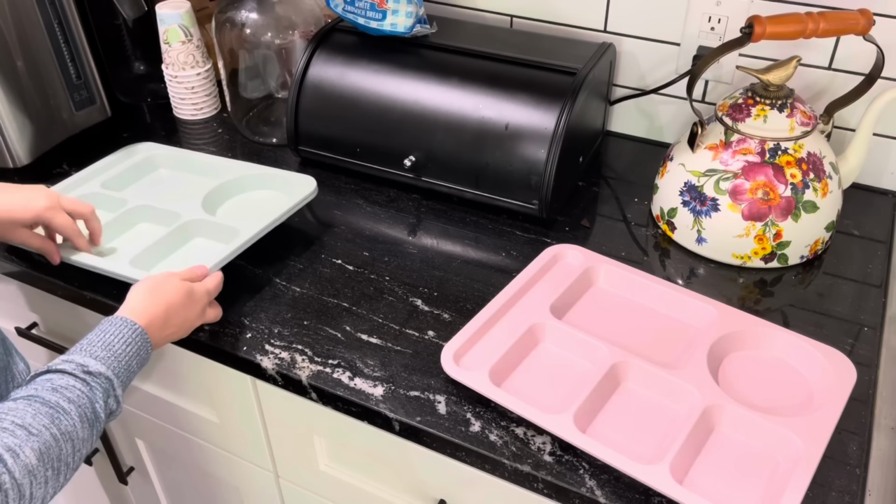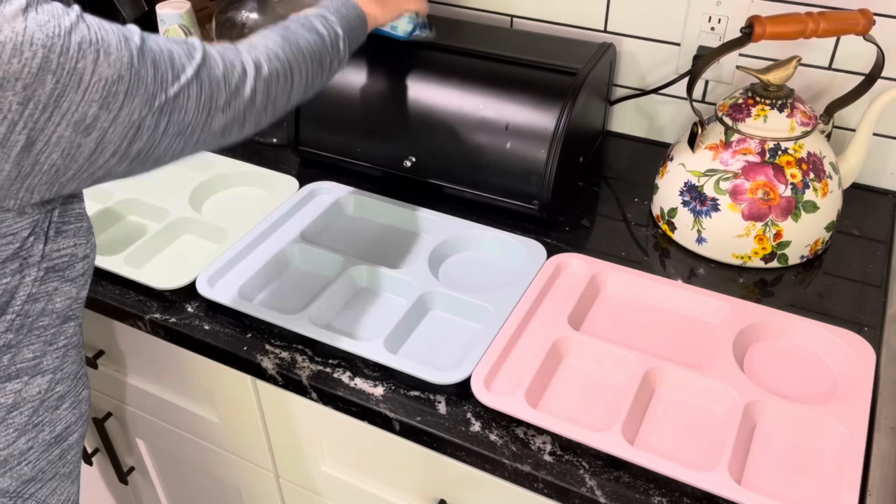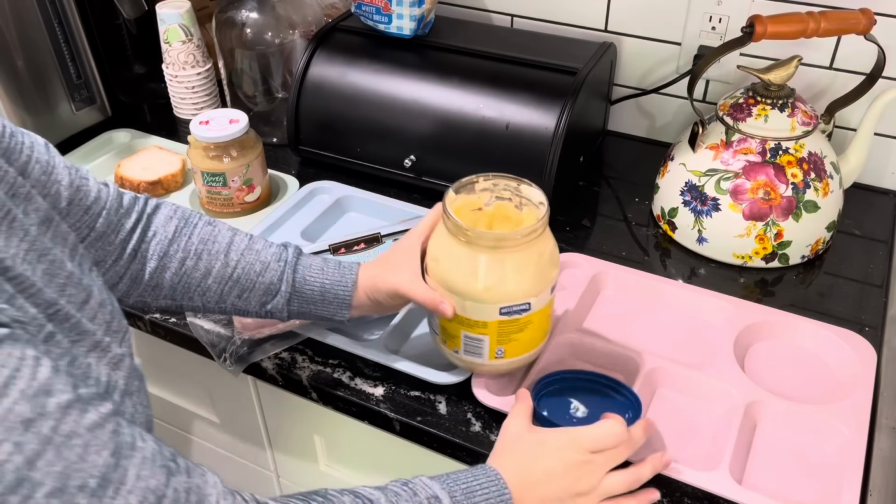All right, time to whip out the new trays. The kitchen is kind of a mess, so this is the only counter space that I really have to work with. I've got a little bit of space on the other side, but for the most part, this is it.